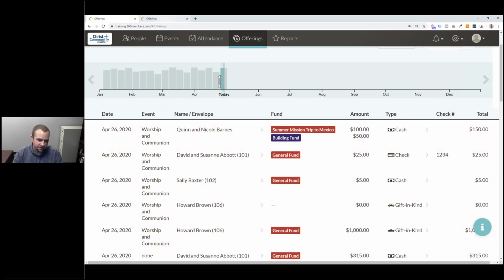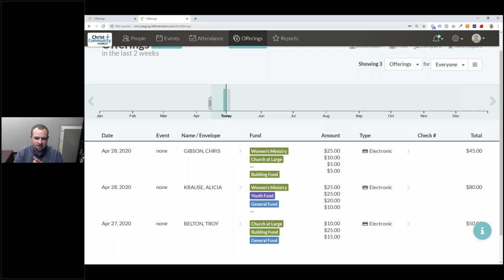I'm going to switch back over to staging. I just wanted to show you that. I didn't show that to you. I exited on my batch before, but it's that same kind of view here.